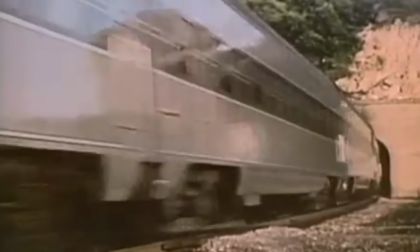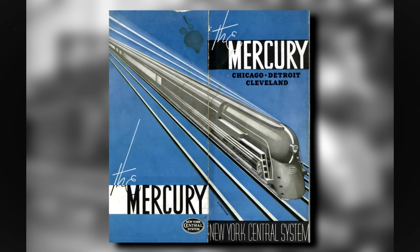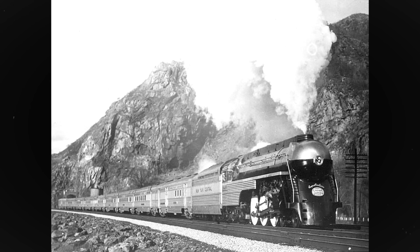The streamlined J3s could race the near 20-car train up to 90 miles per hour along the water level route with ease. J1 number 5344, the Commodore Vanderbilt, would receive the Dreyfuss streamlining job in 1939 and was used on the Mercury train. This made the engine the first steam locomotive to be streamlined twice. Another streamlining design would be used for the Empire State Express in December 1941, instead using a two-tone white and black color scheme with stainless steel passenger cars. J3As number 5426 and 5429 would receive this treatment.